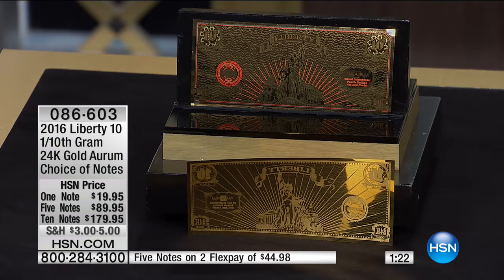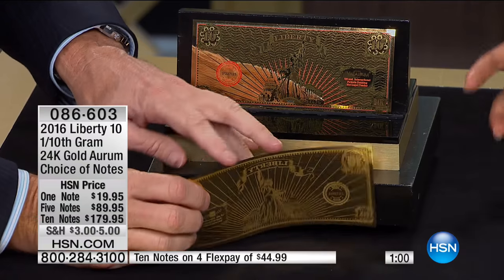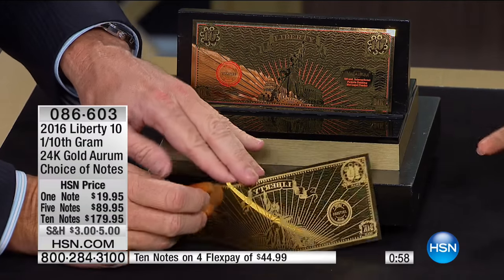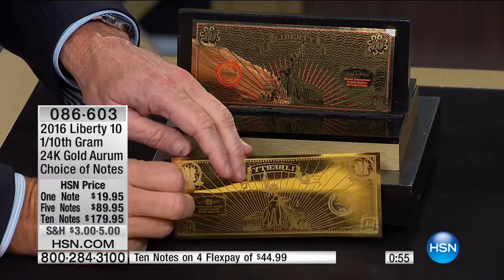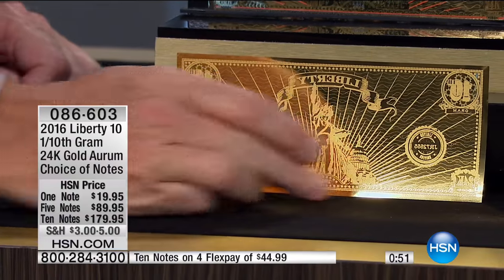When Mike first brought these in, what is it, a week ago, week and a half ago or so? He literally brought them in because he personally hand delivered the gold. And we had stacks and stacks of gold. I hope that you were watching that show. For me, it was like being in the best dream I've ever had, being able to pick up all of that gold and just hold it and feel it in your hands. That's why I think the 10 notes are the most popular.